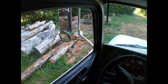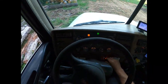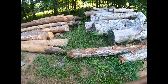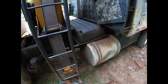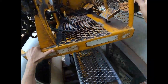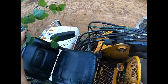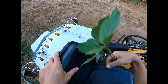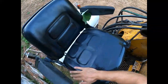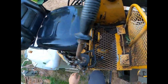There and get these logs offloaded off my knuckle boom here. Kudzu that went out, came along for the ride. Threw in a towel. Be able to dry this off, and of course I forgot it as I climb up here.